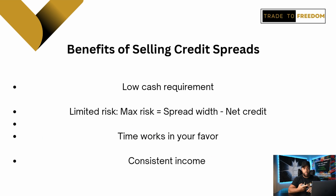Now, the benefits of selling credit spreads, like I said at the beginning of the video, is you have a low cash requirement. And so credit spreads are great for people with smaller accounts because the max loss is the amount that your brokerage will require you to have in your account. So in the previous two examples, my max loss was $400. So that is all I would need in my account in order to put on that trade. Now, some brokerages require you to have at least $2,000 in your account to get approved for selling options to begin with. So just make sure you keep that in mind.